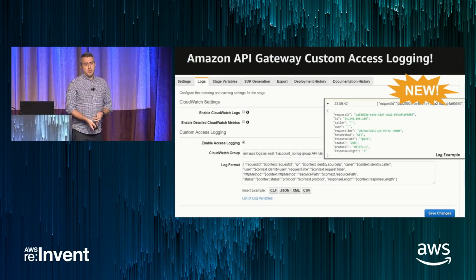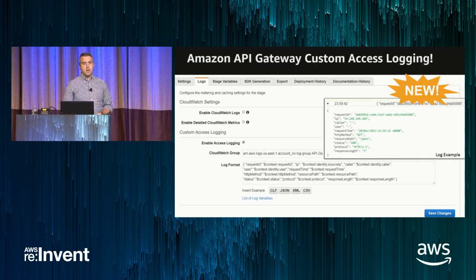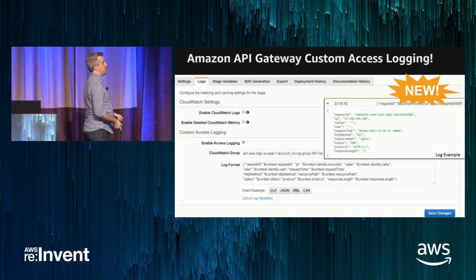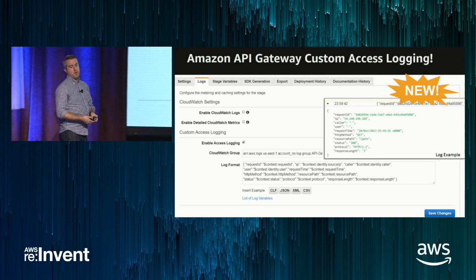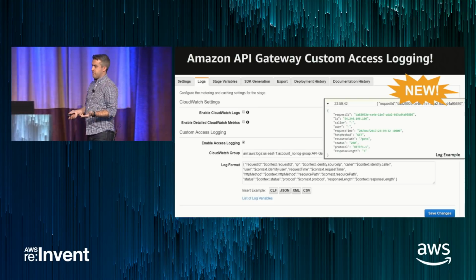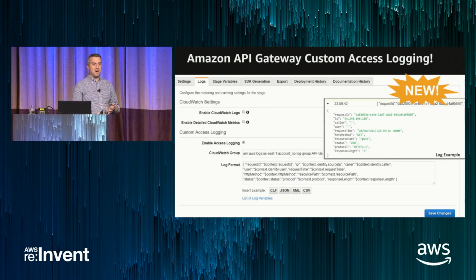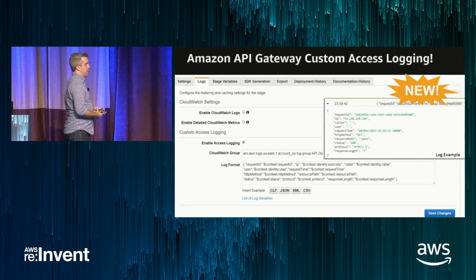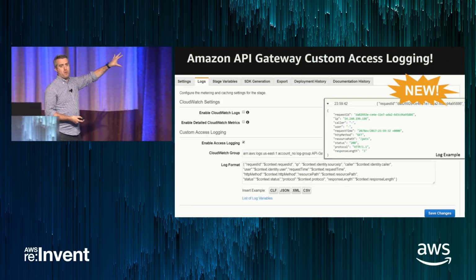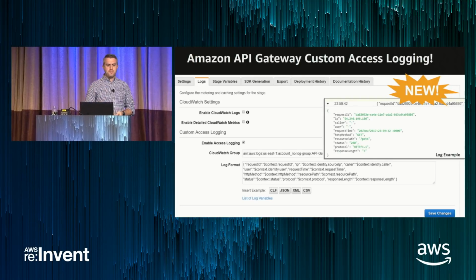Another thing in this space is just last week we launched the ability in API Gateway for custom access logging. And so what we now do is give you the ability to customize the log format based on your needs. We have a couple of built-in buttons here for traditional Apache CLF logs, JSON, XML, or even CSV log formats if that's something that you would want to do. And so I encourage you to take a look at this, get a lot more information about your logs, and customize them as necessary for when they get ingested.